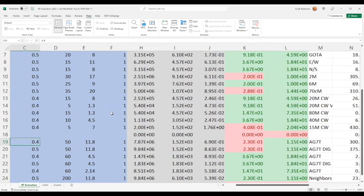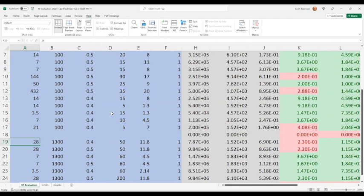AG7T digital. Because the 10-meter band is the absolute worst, I choose to evaluate myself at 10 meters, even though I'm hardly ever on 10 meters. But I evaluate the station at 10 meters because it's the worst. 1,300 watts out into the antenna, 40%. 50 foot is where that antenna is up.